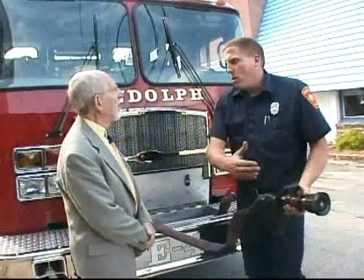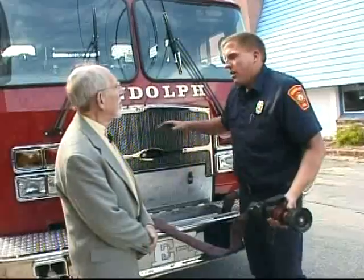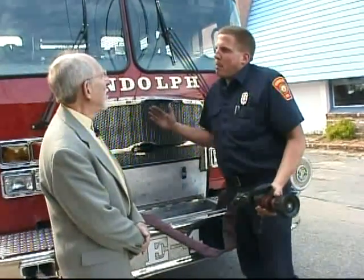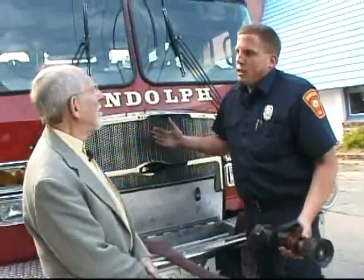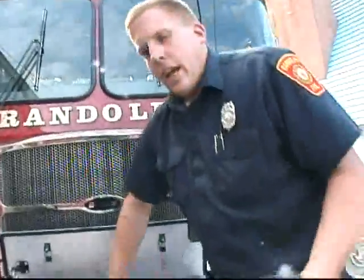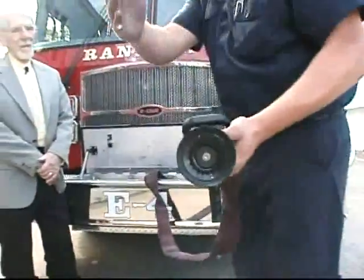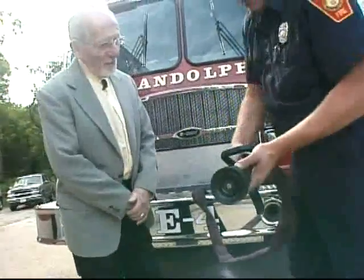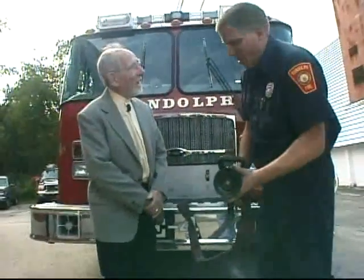But if we pull up to a motor vehicle fire on the highway, the engine can stop back. There's 100 feet of hose here. The engine can stop back, and the engine affords the firefighters protection. They can work in front of the engine, and they can advance this line right up to the motor vehicle fire, working in front of the truck, being protected by the truck. Wow, what a great idea that is.